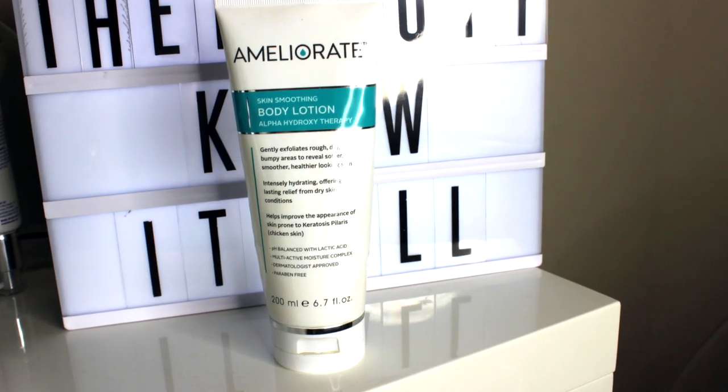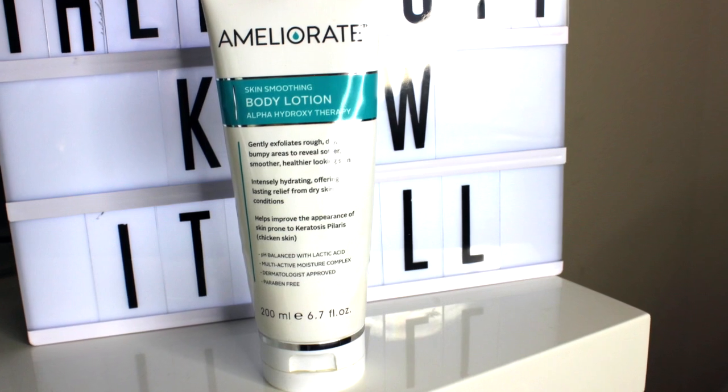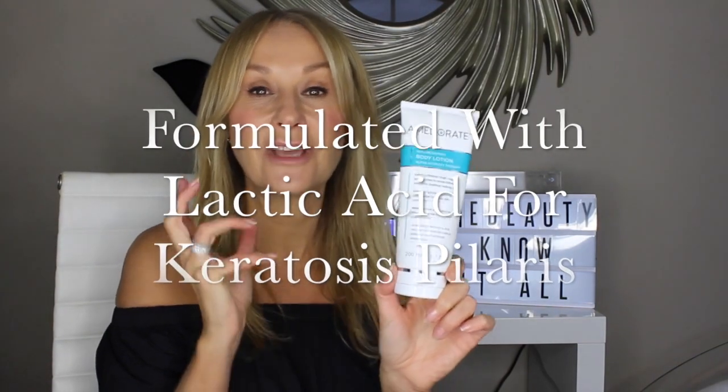And you also know, because I've spoken about it before, this one's virtually empty. I love Ameliorate, which is the lactic acid body lotion that was specifically formulated for keratosis pilaris, which is the little red bumps on the back of your arms and the back of your legs. But I don't suffer from either of those things, but I do suffer from dry legs in winter. This is the stuff that really works.